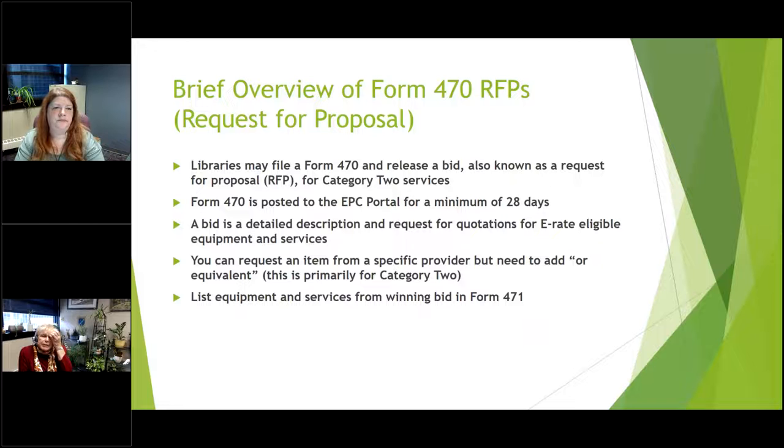So the libraries can file, as Krista said, a 470 and release a bid, known as the request for proposal, for category 2 services. I don't think there's anything in here except for the 28 days. So you have to have a minimum of 28 days, and Chris probably knows the technical details, but I'm thinking it's because it's federal funds that this is just a requirement. It's an FCC rule.